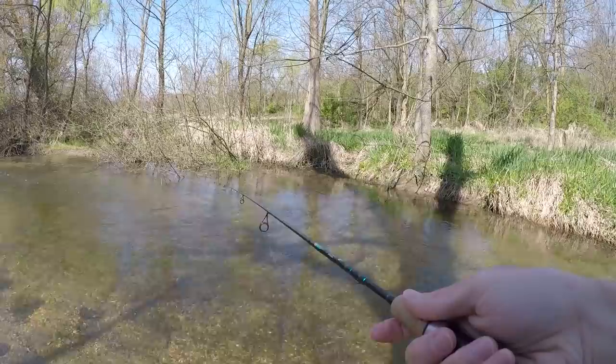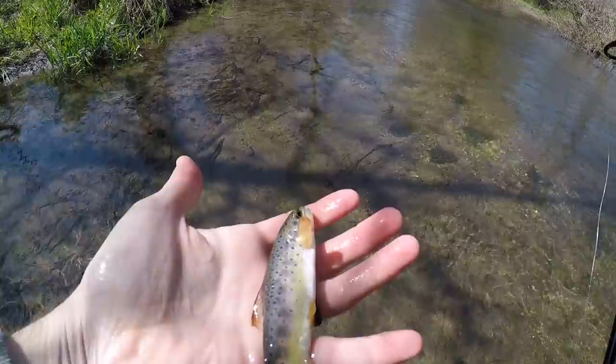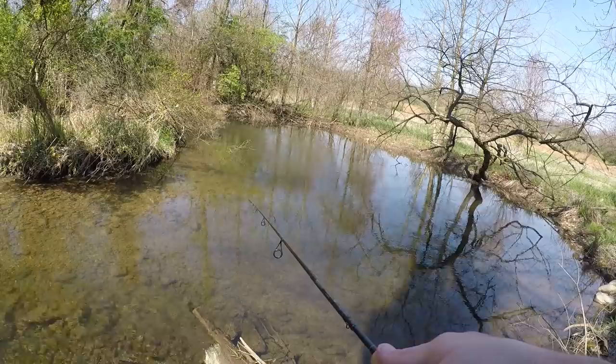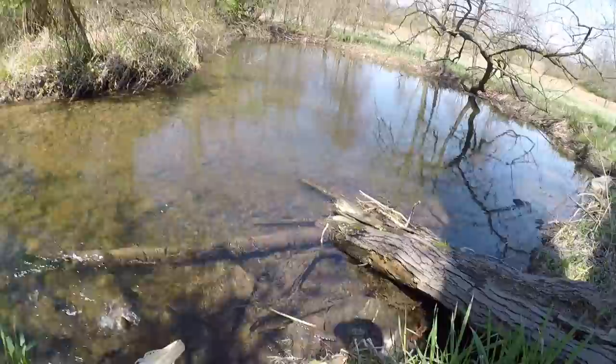Little guy. Look at this, guys. Look at that, guys. Gorgeous fish. He's gone. Got one. Oh, what the heck? Dang creek chub, guys.